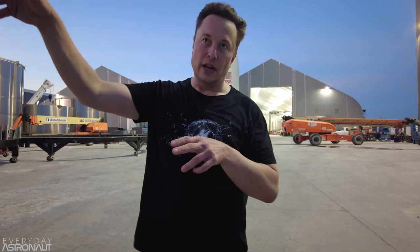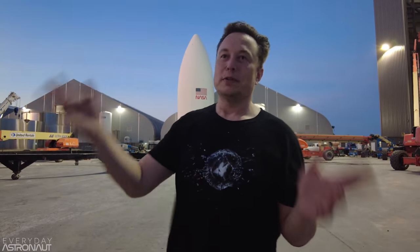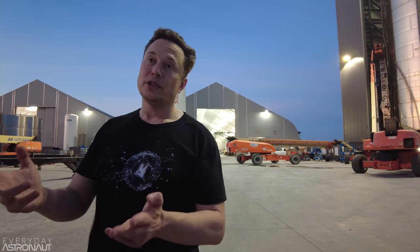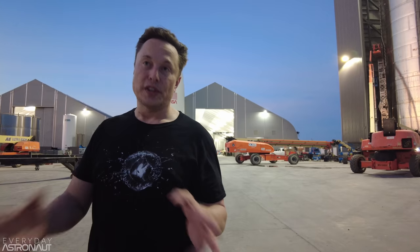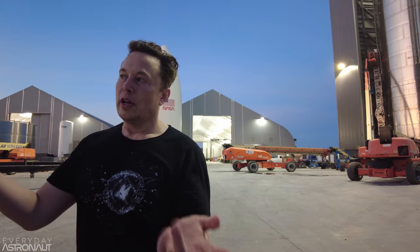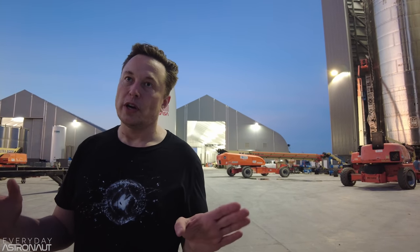You need a little bit of cold gas ACS, or reaction control system. Depending on who you ask, it's a reaction control system or an attitude control system. It's basically small maneuvering thrusters. So you fire those on the ship, that gives you a little bit of maneuvering. And then on the booster, we actually have quite a lot of ullage gas. You've got a lot of hot gaseous oxygen and hot methane, which, if you've got a big enough area, has decent thrust in vacuum.